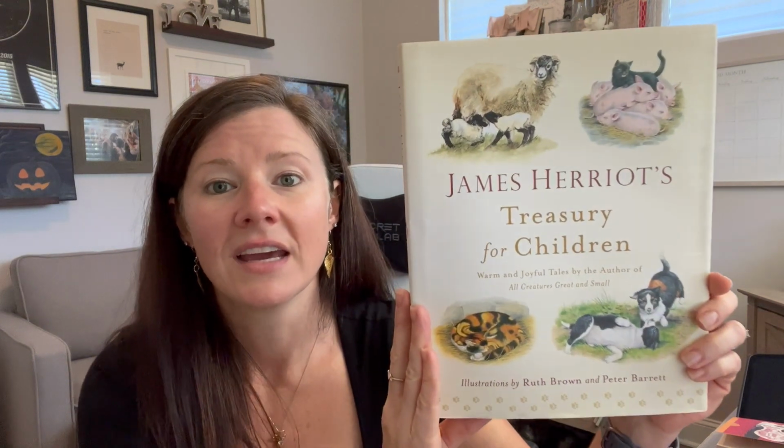So the first one I got is for my youngest daughter's curriculum for next year, and I've heard wonderful things about this book. We are using Ambleside Online next year. My youngest will be in year 1, and my oldest will be using the year 2 track. So for my youngest, they recommend that you read James Herriot's Treasury for Children. And I've already opened this up. My youngest got a little sneak peek at it.